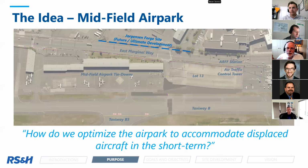Again, this particular drawing does show the potential Jorgensen Forge site across the street from East Marginal Way. And ideally, we would like to incorporate in our concepts some way of eventually connecting in between these sites. Depending on how it's used, it may be used for airport maintenance type facilities or office facilities, or we don't know all the possible options. Perhaps there could be some aeronautical uses, but those would be very complicated simply because of the problem in being able to cross East Marginal Way. But this is the general area that we're going to be looking at, concepts.